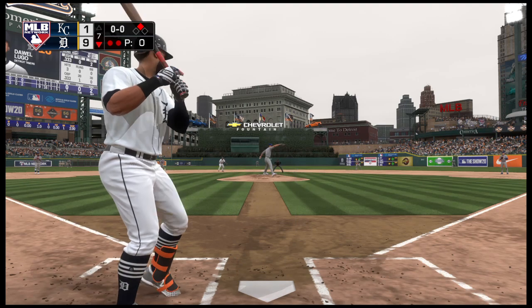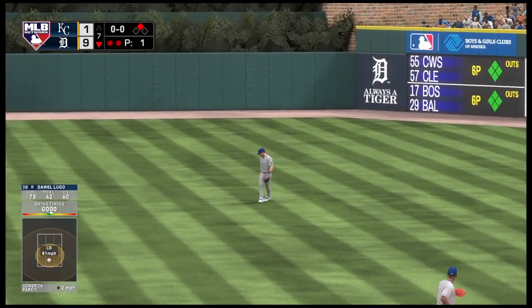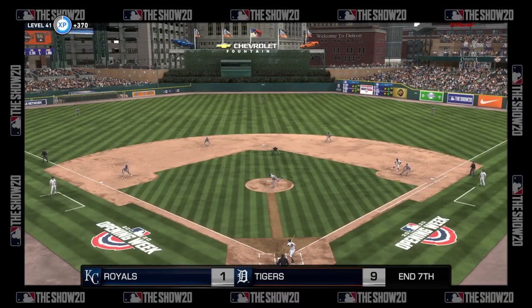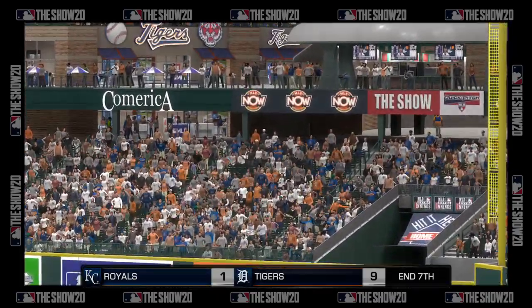In now, Dawa Lugo as he lines it out to center. Merrifield is there, and he'll make the catch to retire the side. The Tigers do get a couple, however, on this two-run home run. We'll march on to the 8th, and they're starting to run away. It's now 9-1.